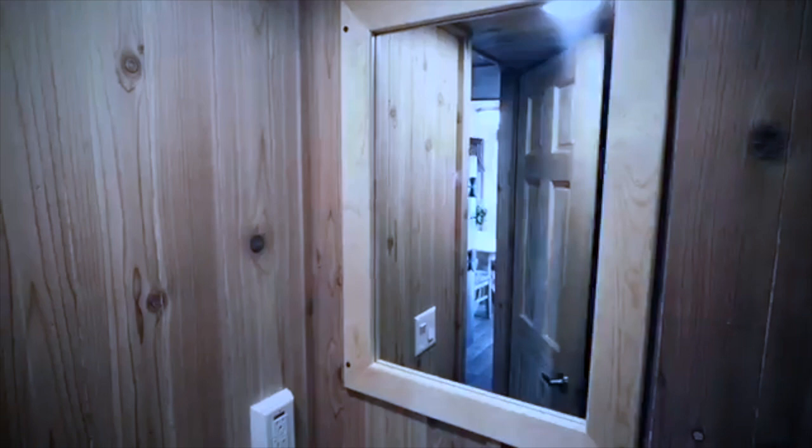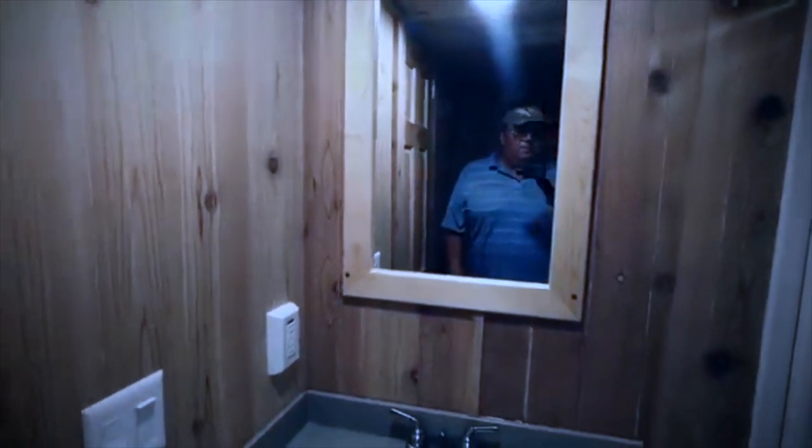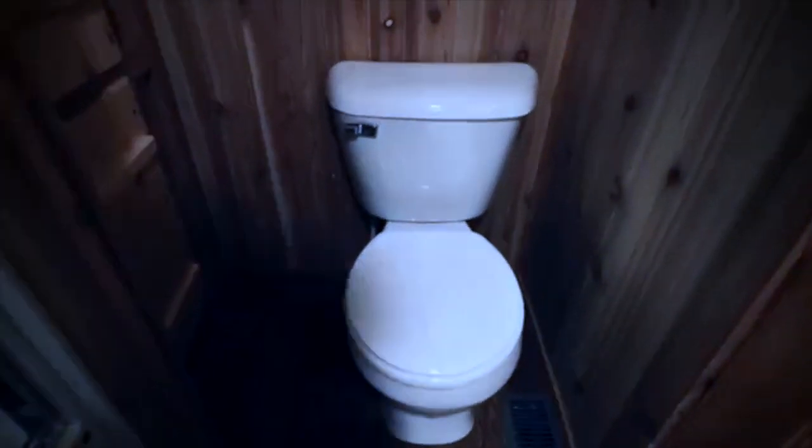It's got a great big bathroom in it. It's got a shower tub combo with glass doors. There's the vanity. Storage underneath the vanity. Tub surround. Glass doors. Tub and the shower. House type toilet. And nice big towel closet, linen closet over here next to the toilet. Okay, so heading back out.